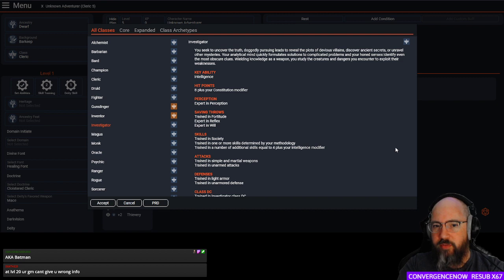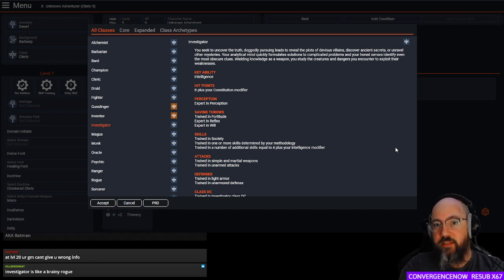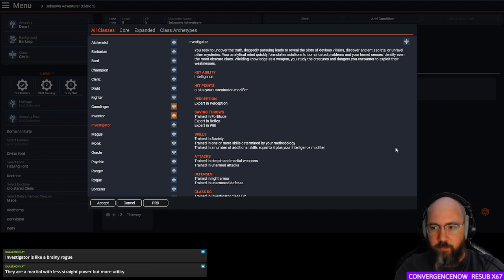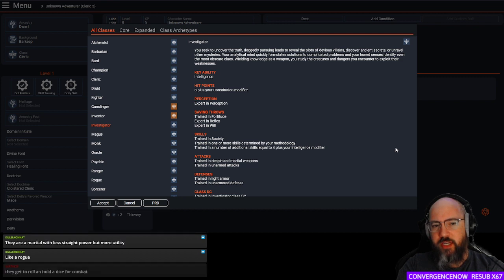At level 20, your GM cannot give you incorrect information. Like a brainy rogue. Huh. Okay. Like I'm saying a support class from the aspect of, due to their investigation into enemies and things of that nature, they can supply boons to the party against certain combat scenarios or banes to the enemy, depending on information that they've gained in the past or whatever. They're martial with less straight power but more utility. Very niche.